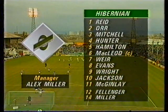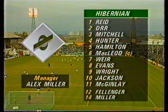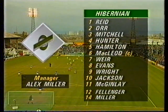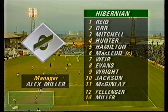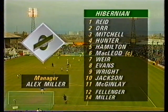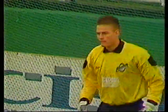His only change in his starting 11 for 5 matches, and only because Tommy McIntyre has failed to recover from an injury sustained last week. So Gareth Evans comes in with Brian Hamilton wearing number 5. But we'll have to wait and see who actually plays in central defence beside Gordon Hunter. And with John Burridge out of favour, Chris Reid continues in goal.